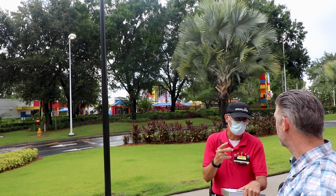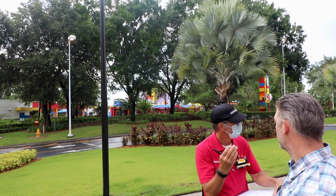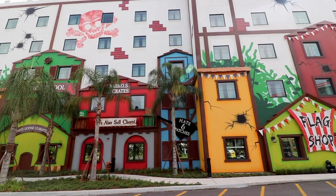Okay. Here we have two ways to park. We have self-park and valet. Self is free. If you follow this road back out for me.